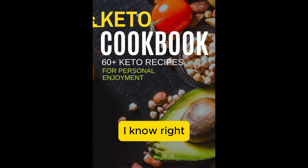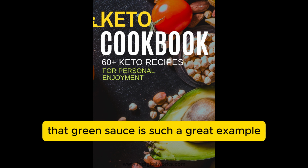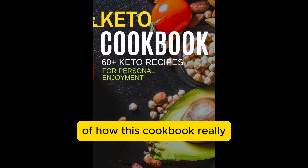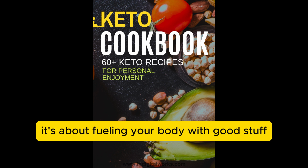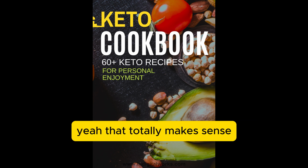Wow. I know, right? That green sauce is such a great example of how this cookbook really prioritizes nutrient-dense ingredients. It's not just about cutting carbs. It's about fueling your body with good stuff. Yeah, that totally makes sense.